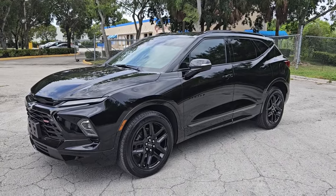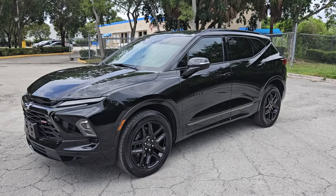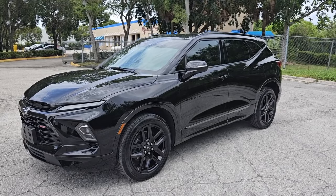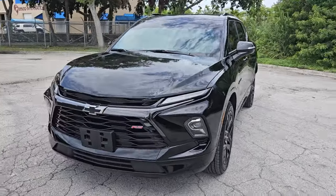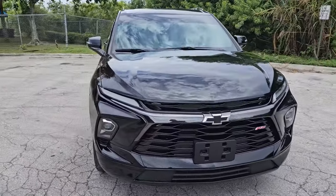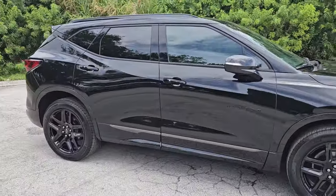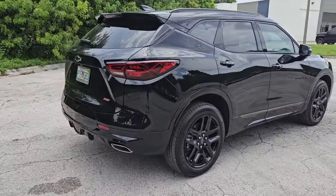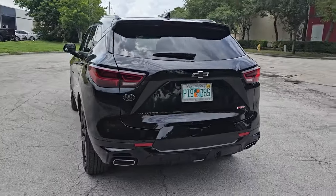Up for sale today, this 2024 Chevrolet Blazer RS model. Vehicle's loaded up, all the toys. It's got about 5,500 miles on it. Really in beautiful condition. Let's go ahead and give it a quick walk around. Black exterior, black interior, black on black, black wheels. Looks amazing. Really nice condition. 5,500 miles. Navigation, backup camera, loaded up.